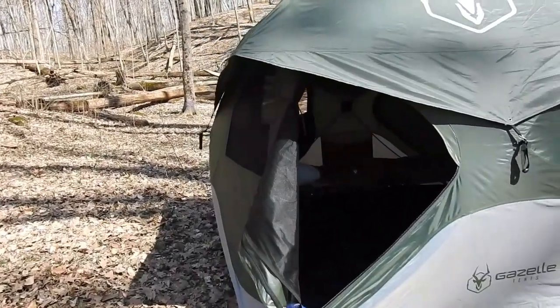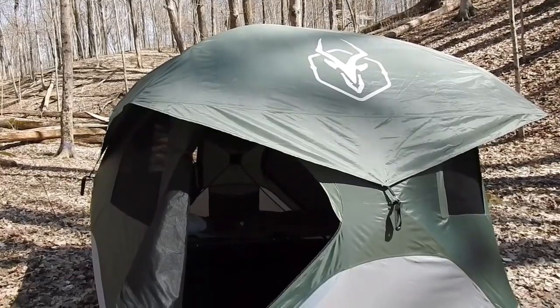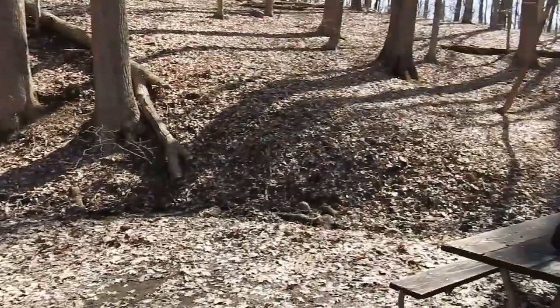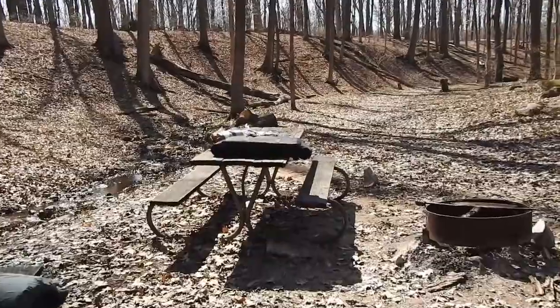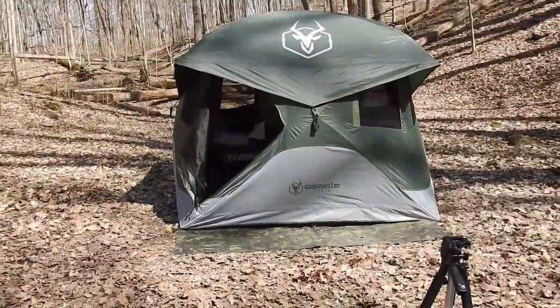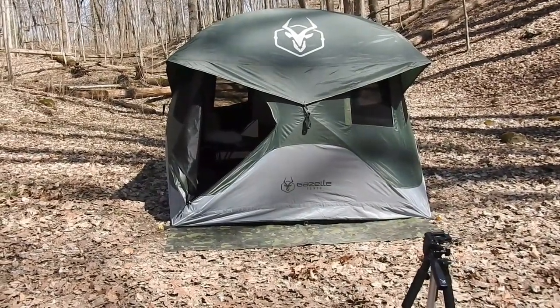So that's the Gazelle, Eric's new pop-up. And I hope to get a lot more camping in this summer. I kind of intend right now to visit a lot of different state parks and just see. This is kind of an experiment test for me to see what gear I really need. I brought a lot. I like to be comfortable at least at night. So it's supposed to get down to like 42, 44 tonight.